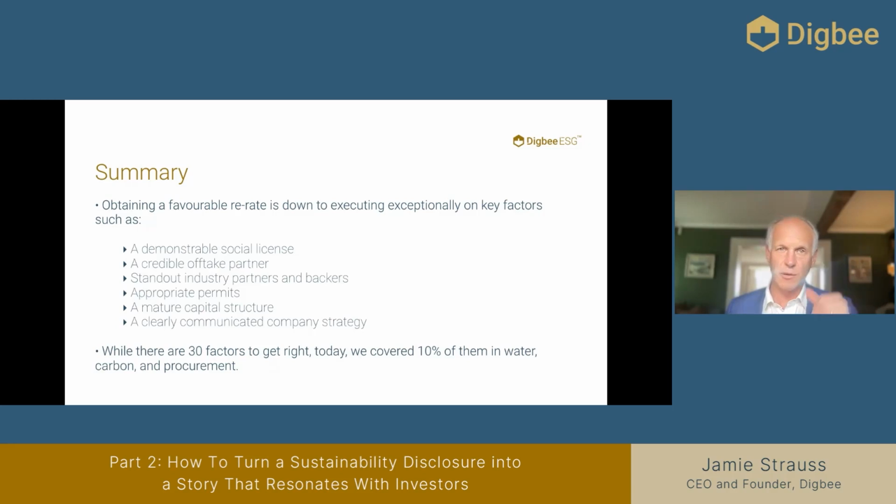And lastly, having a communicated company strategy that brings all of this together can bring in governance, which is the glue to bring all of this together, that can give people confidence to raise or reduce risk, and ultimately raise valuations and attract new capital into the sector.